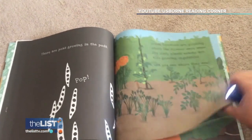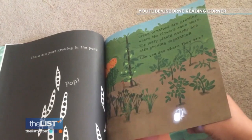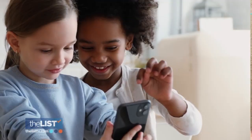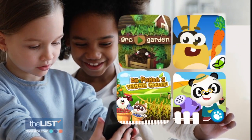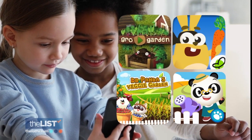This is a book where you put a flashlight behind the page that you're reading and you see what's behind what you're seeing on the front page. Super fun. It's a cool way to show what is under the soil. And apps like Grow Garden and Dr. Panda's Veggie Garden help kids see the seed to table process in fun interactive games.